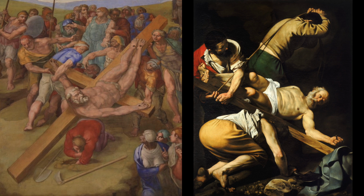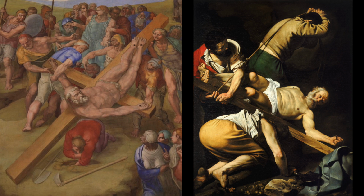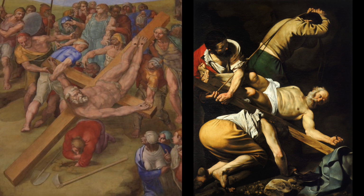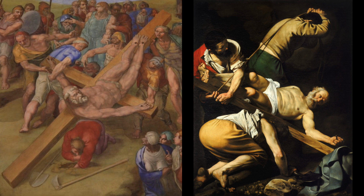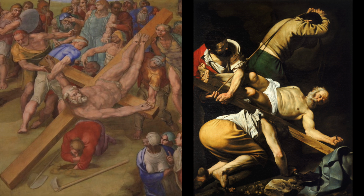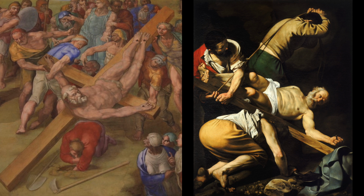Peter also looks up from the cross. In this case, he's angry, he's defiant, which in a way reflects his character. Because in the stories in the Bible of St. Peter, he's always the one that's decisive or angry and sometimes aggressive. You know, when Jesus was arrested, he was the one who rushed forward and attacked one of the soldiers, only to be stopped by Jesus.